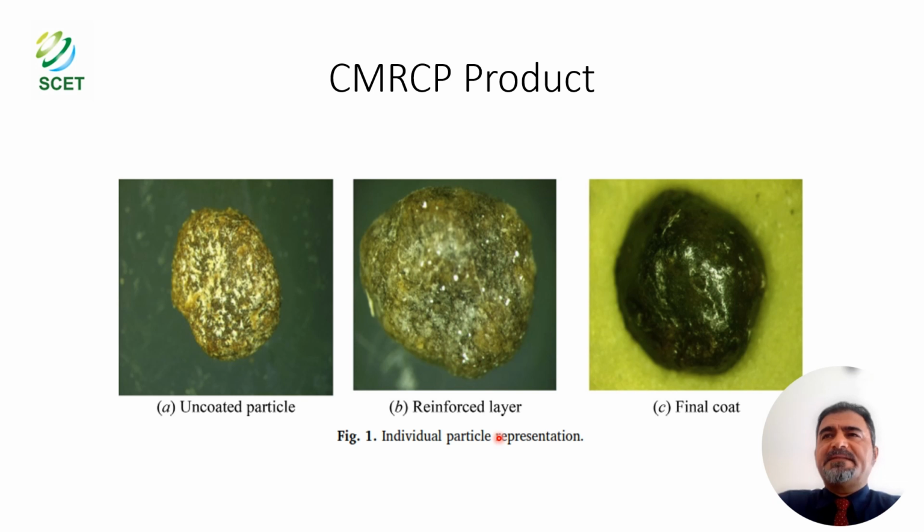The CMRCP is manufactured in a multi-step process, and the product illustration is presented in this figure. As you can see, we have a raw coconut shell, which is crushed and sieved in different sizes, hereafter called substrate or uncoated particle. Figure B shows a reinforced natural fiber coat that is formed over the substrate, hereafter called reinforced layer, interlayer, or inner coat. A lignocellulosic material was used to reinforce the substrate. As illustrated in figure C, an outer coating is formed via a thermosetting polymer, okay? So hereafter called final coat.